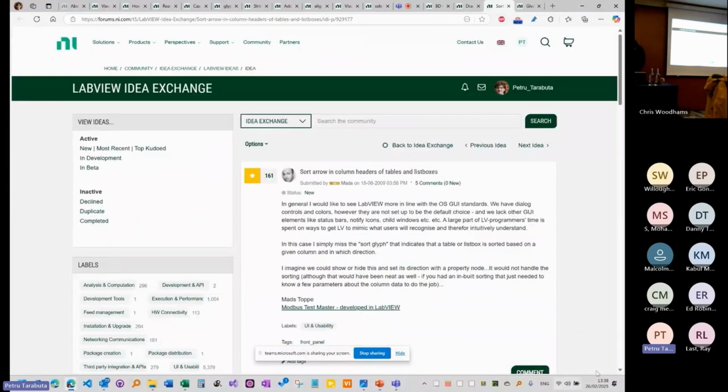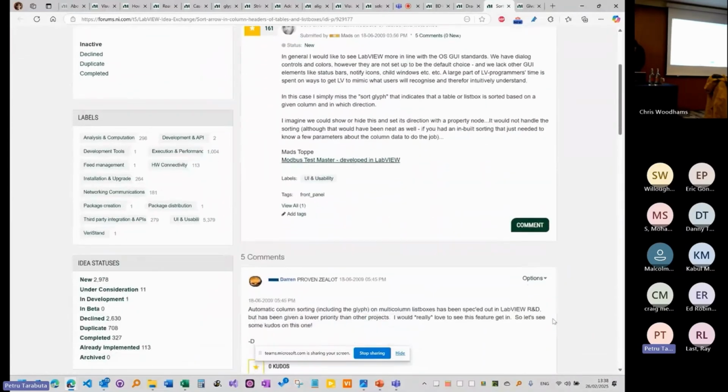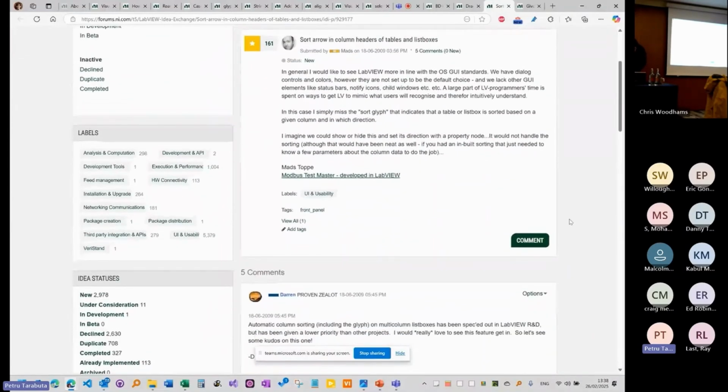Okay, let's go to this one. This is from Mads as well. He has a number of brilliant ideas as well, Mads. And he basically asks in this one that, we have our multi-column list boxes and our single-column list boxes, and at the moment, ordering them, like changing the order of elements, is a pain. You have to program that yourself. There's ways to do it, but you can spend a whole day just implementing that.